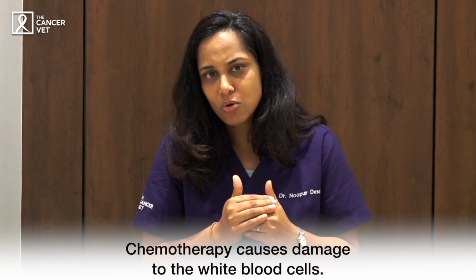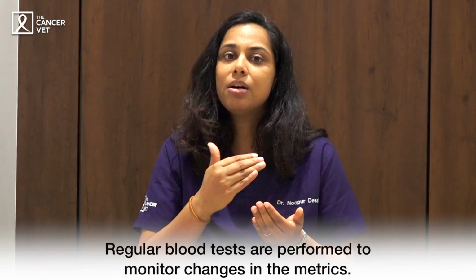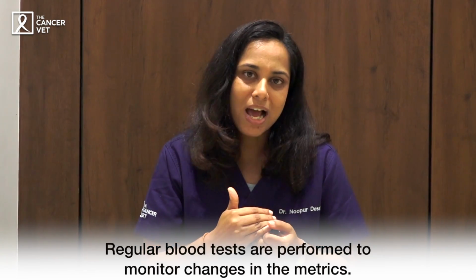Then the second part of the side effect profile is bone marrow toxicity. Chemotherapy does cause damage to the bone marrow cells, and more essentially to the white blood cell called a neutrophil. Neutrophils are required to fight infection in the body. So usually around day 7 to day 10 with most chemotherapy drugs, we repeat a blood test called a CBC to see if the white blood cell count or the neutrophil count has gone low. Again, even if it goes low, it usually jumps back up in about 3 to 4 days.